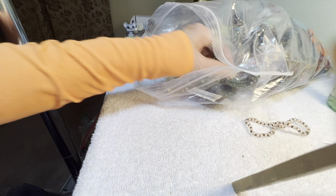Ooh, pillbox, vintage. $9. That's ceramic or porcelain or whatever. Beautiful, lovely picture. It might do good if you polished it up a little or just left it like that.